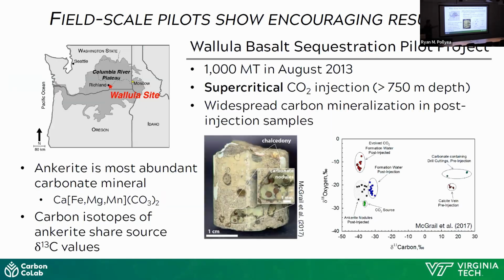And so that kind of gets to a short conversation about the Wallula project. In 2013, the DOE, through Pacific Northwest National Lab, supported a test project at the Wallula Pulp and Paper Plant in the Tri-Cities, Washington area. This is the Richland, Washington area. And they put a hole in the ground, and they injected supercritical CO2.